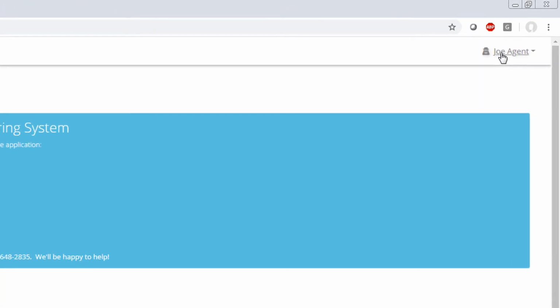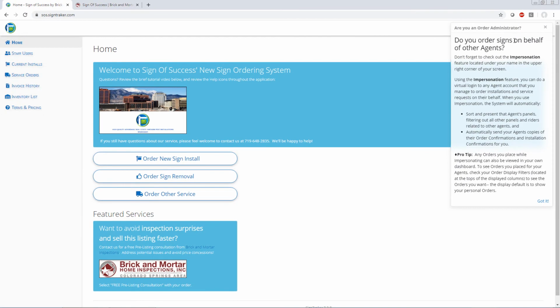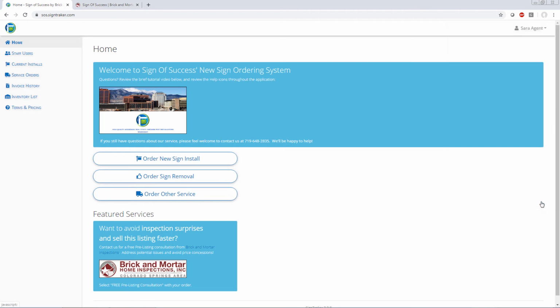It helps sort all the panels out, all the details related to each individual's work rather nicely. So I've just stopped impersonating. I think I've got this. I can dismiss this. So that's our staff users.